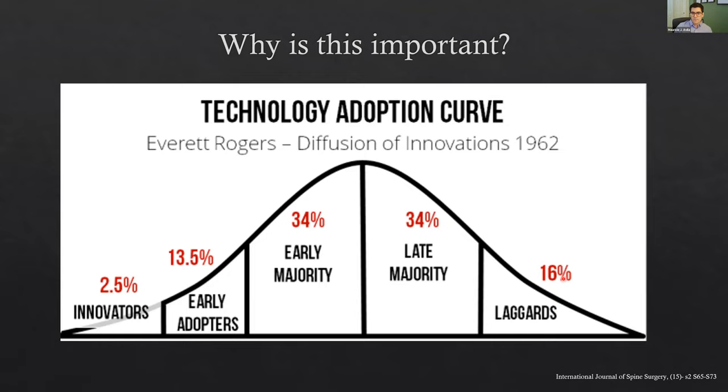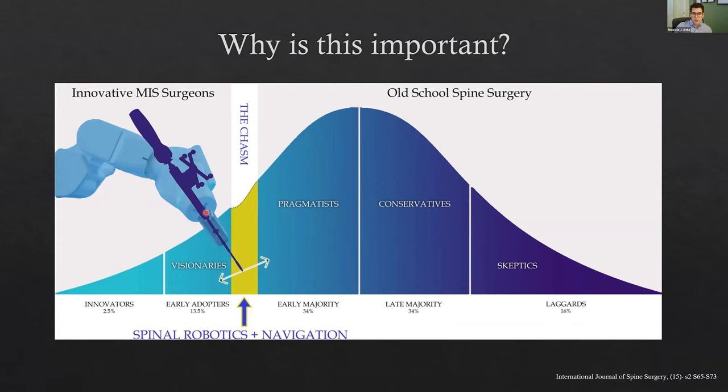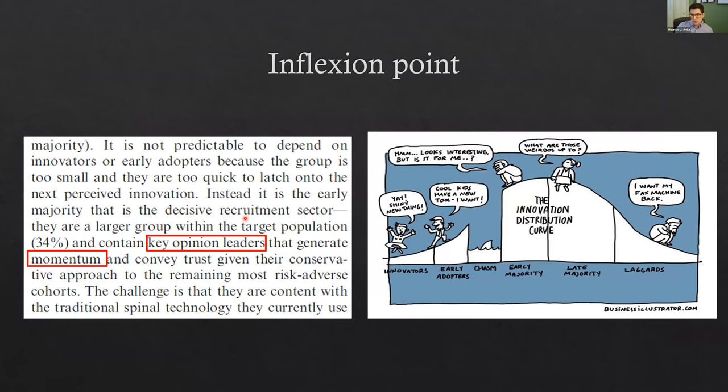So where are we now? This is just specifically for robotics. We're between the early adopters and going into the early majority. So we're in what the authors call the chasm, this transition period between those who are early adopters to now getting a majority of this new technology out there. As I was saying, this is the inflection point. This is where the key opinion leaders, the people we look up to in spine surgery, start using this, then everybody else will catch on.